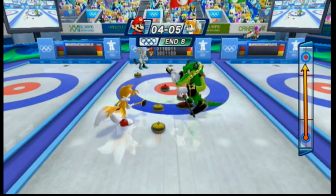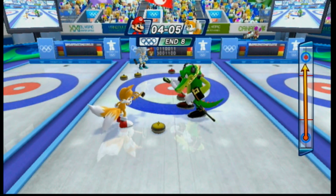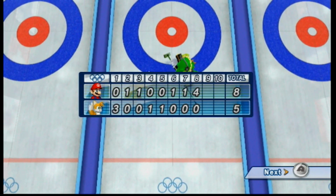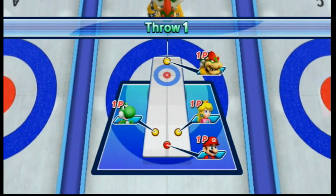Blaze has it. That's thrown. And it nudges. No, and it slides out of bounds. And it's a clean sweep end for Team Mario. They get all 4 points, and they take a 3-point lead going into end number 9.